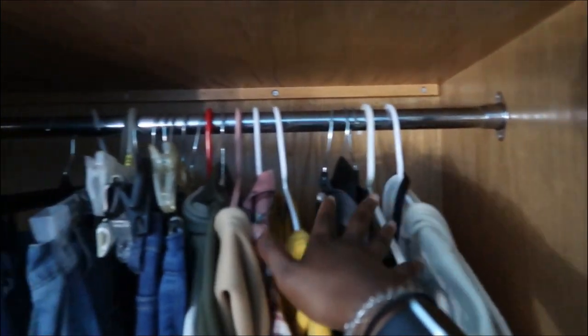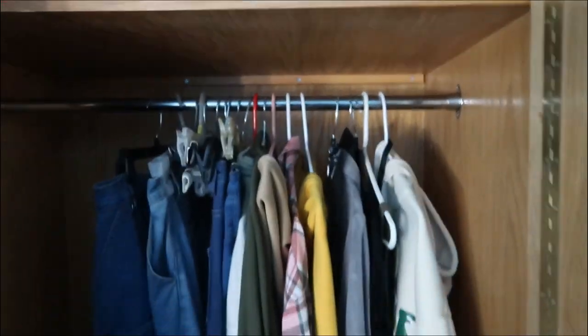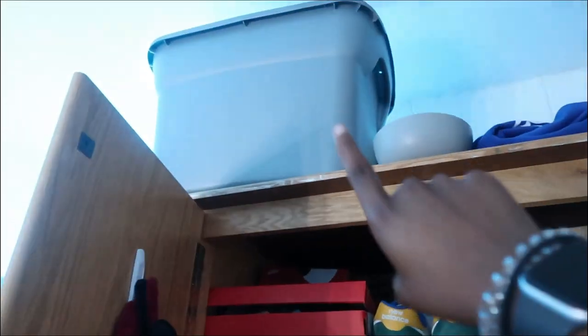Of course, you have the space for hanging your clothes up. I actually didn't have a lot of hangers, so that's why I don't have a lot of my clothes hung up. The rest of those clothes are up there. Then just at the bottom, you have space as well. I just keep my bags in here, like my school bag. This is my Steve Madden bag, and then my Telfer is right there as well.